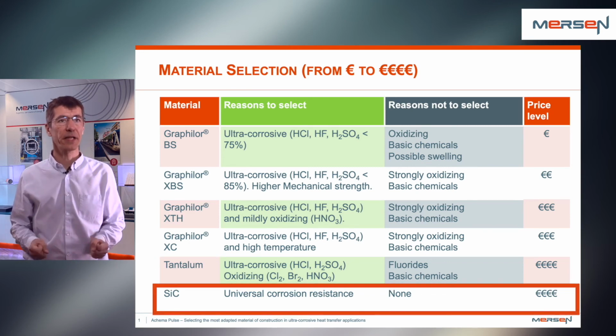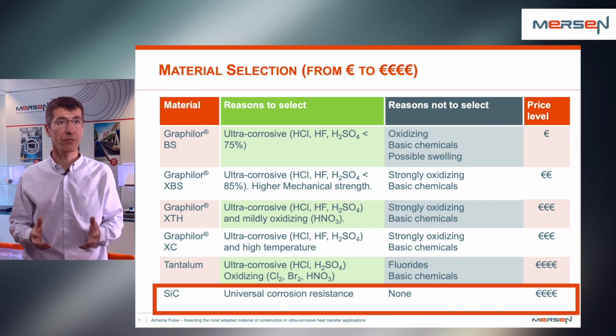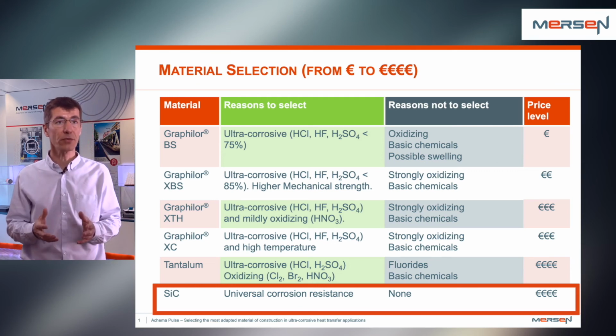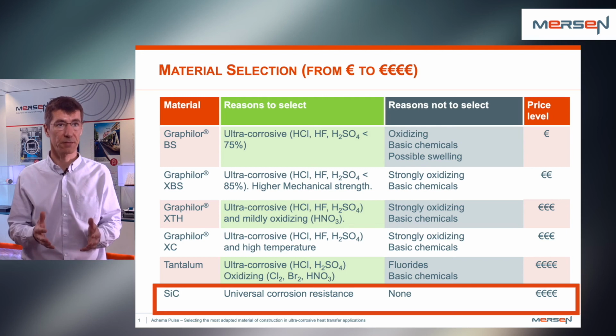Sintered silicon carbide has a universal corrosion resistance. Silicon carbide heat exchangers are used in ultra-corrosive and oxidizing applications, for example in concentrated sulfuric acid, nitric acid, chlorine, fluorine and bromine. They are also widely used as vapor condensers in fine chemical and pharmaceutical applications in multipurpose plants.